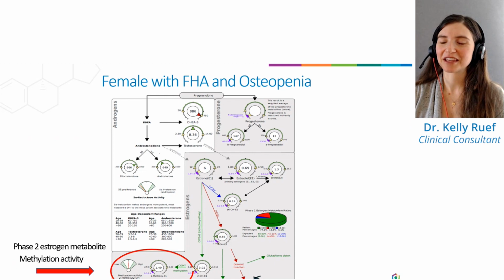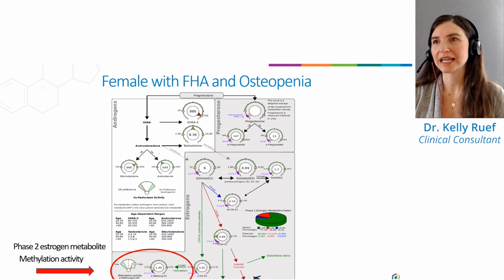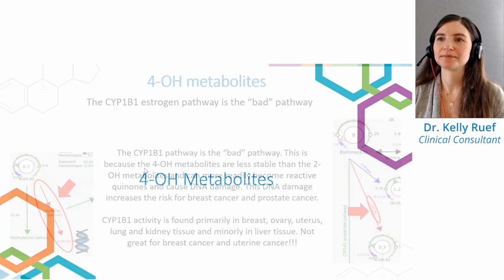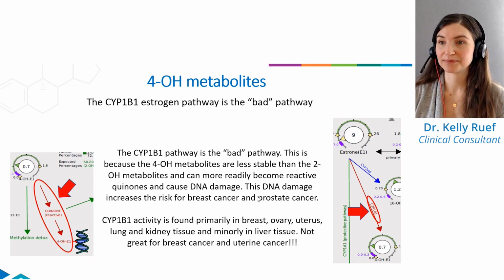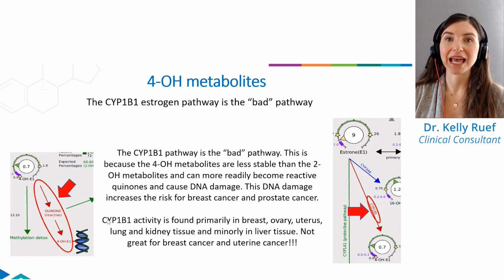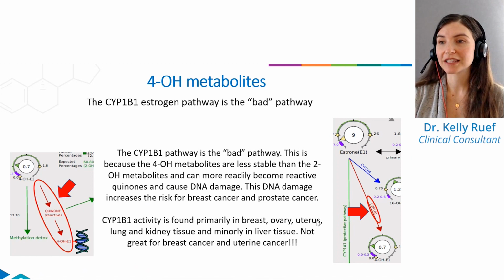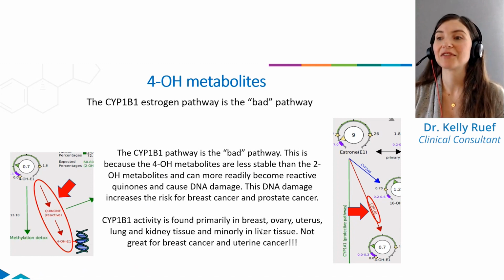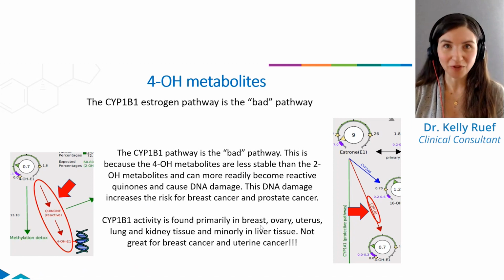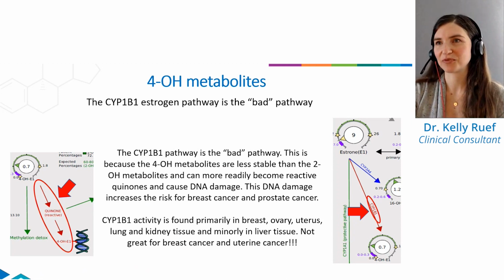So here's that phase 2 methylation activity. Remember I said I might want to increase it. The 4-OH metabolites, we said that the CYP1B1 makes the 4-OH. It's the bad pathway. And we said it could cause DNA damage and increase risk for certain cancers. This is interesting. CYP1B1, this enzyme that makes 4-OH, is found primarily in the breast, the ovaries, the uterus, the lung, and the kidneys, and a little bit in the liver. So not so great for breast cancer and uterine cancer risk, right? Because this enzyme is right there in the breast tissue, converting estrogen in the breast to 4-OH, which can cause DNA damage right there in the breast tissue.